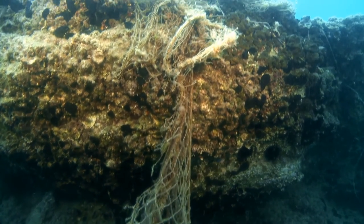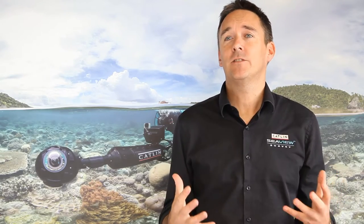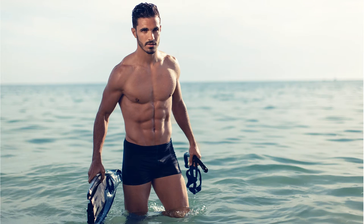The Fourth Element OceanPositive swimwear line is really a creative solution to a big ocean issue. It's taking discarded fishing nets and turning them into beautiful swimwear.